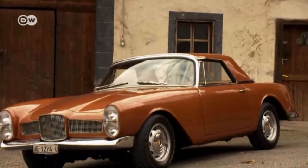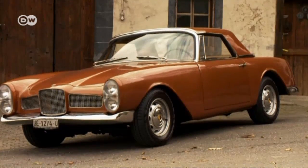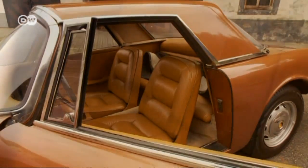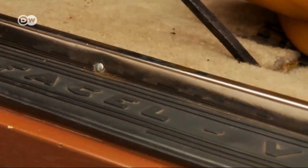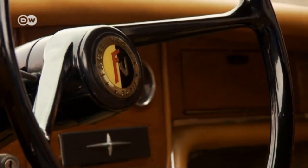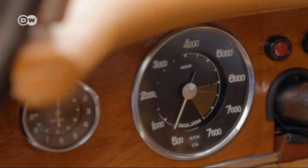The firm's experience paid off. The interior was dominated by lush leather and carpets, though the finish was not what you'd get from a volume producer. The Facel Vega brand was also known for its dashboards, which look like they're made of wood but are actually painted metal.